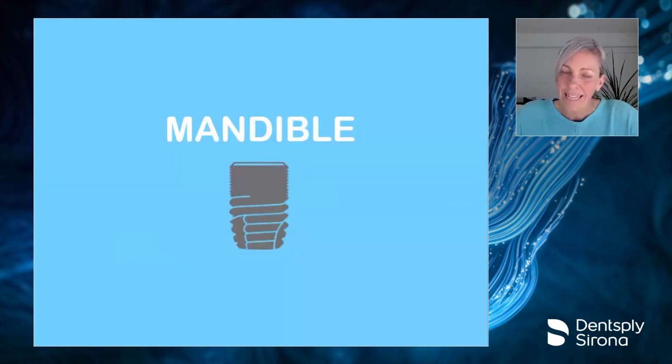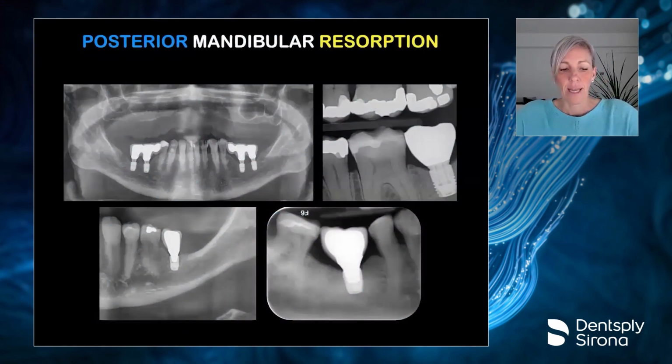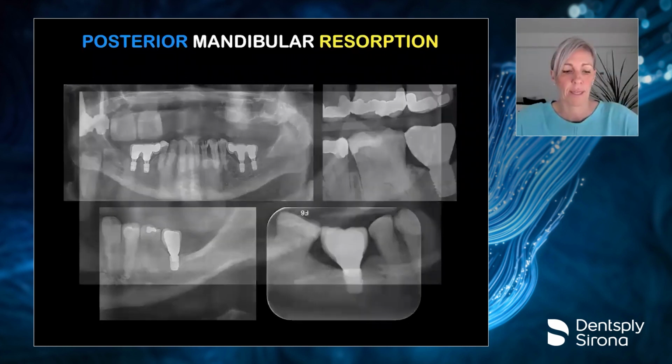Now let's look at the indication for the mandible. So the straightforward cases, of course, for this 6mm implant. This is the main reason why I use those implants, to treat the posterior mandibular resorption cases. So this is great for single units or multiple units.